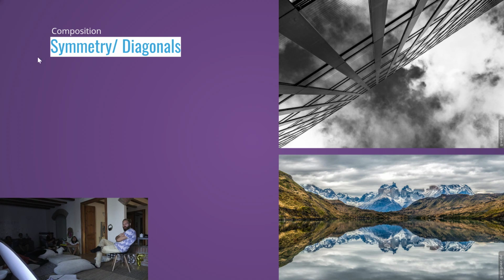So symmetry. All rules are there to be broken, but sometimes it looks very nice to make something symmetrical, and sometimes very diagonal lines look very pleasing. What often doesn't look very pleasing is something in between. For example, if I'm standing in front of a store and I try to photograph it because I really like it, I try to center up very, very centered to take a nice shot.